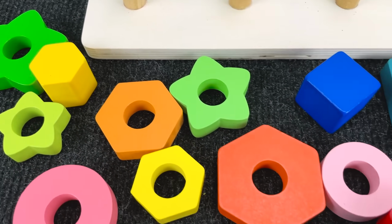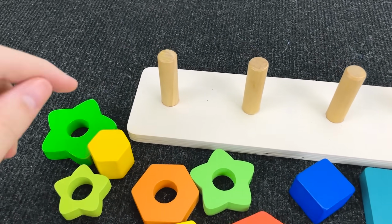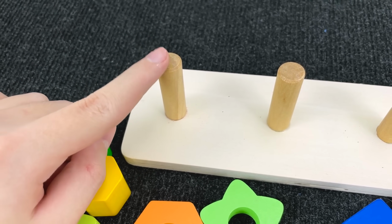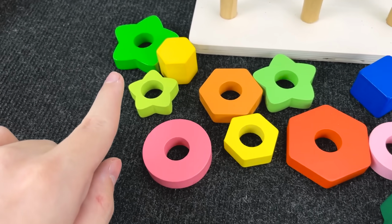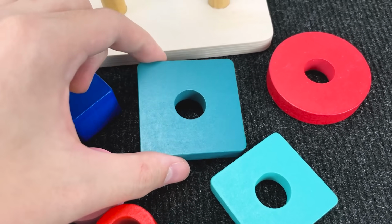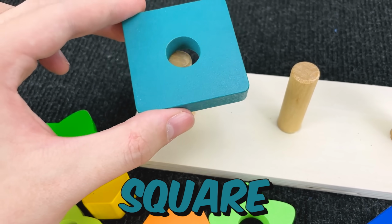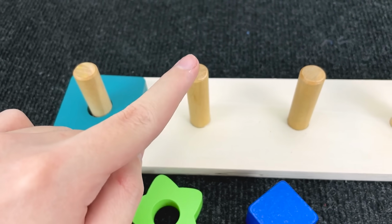Wow, and now we have many various shapes. And we need to put the shapes in the right places. Let's start from this pin, and we need to find a big square. You see? Wow, nice! And now we found a square, a big square. Let's put it here. And now, let's try to find a big circle.